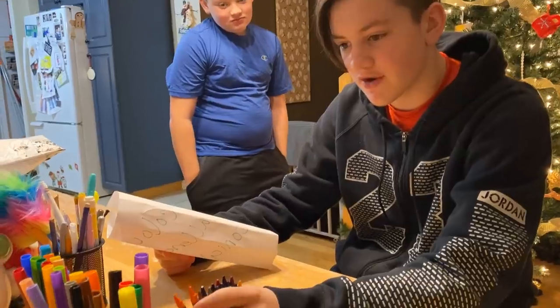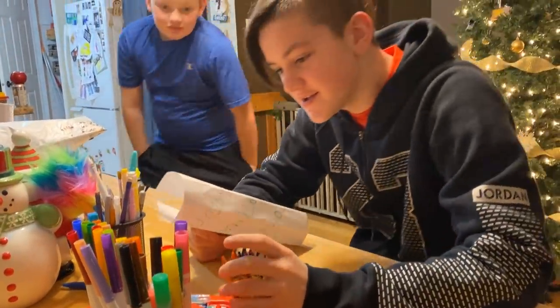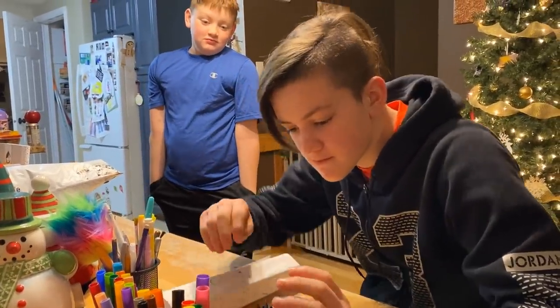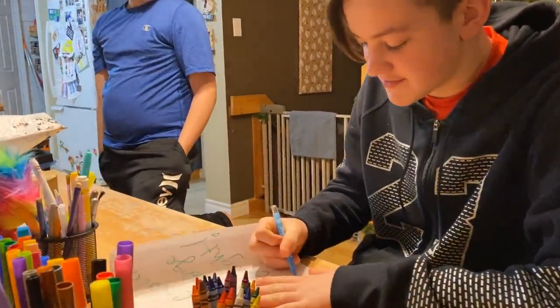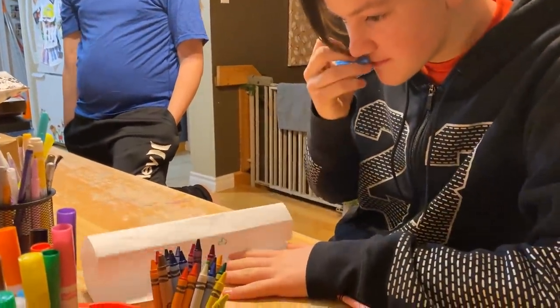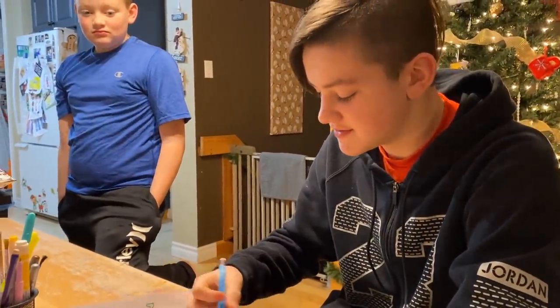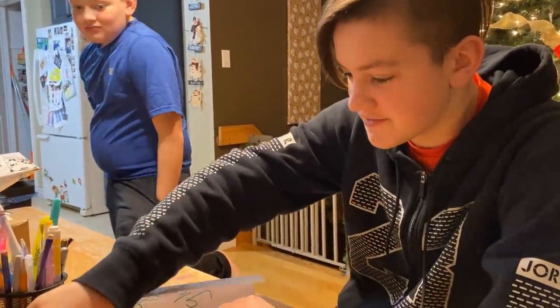So are we doing it with all of these things? Yeah. Doesn't that sound fun? Yeah. Are all these in the one pack? Yeah. What do you think, Coop? Cool. I can't remember having these when I was little. Those are smelly. Smell it. Yeah. I remember having ones like this when I was in school. When you were in school? Elementary. Daddy.